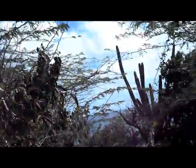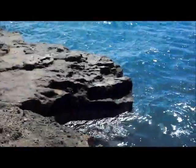Because technically, yes, it's dangerous. But then again, it's also very, very fun. But for the record, do not jump the cliff. Do not jump off the cliff. But if you were, this is the cliff.